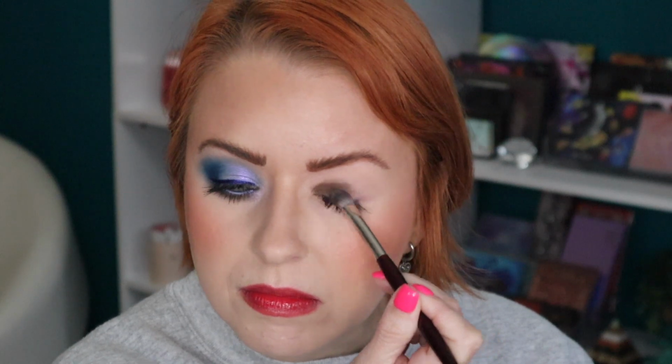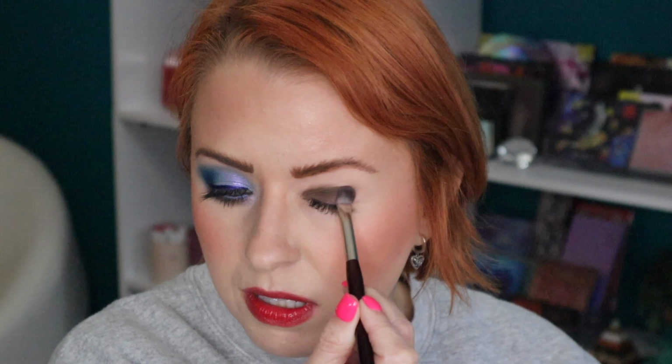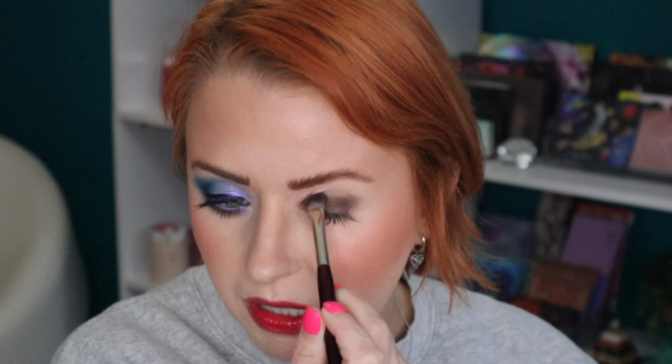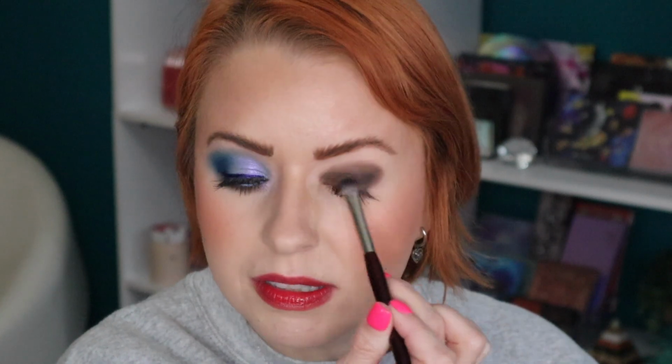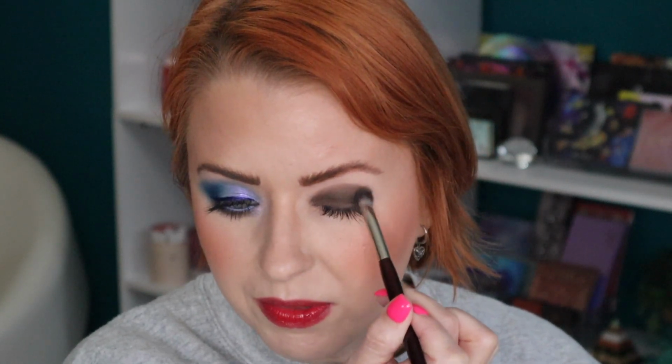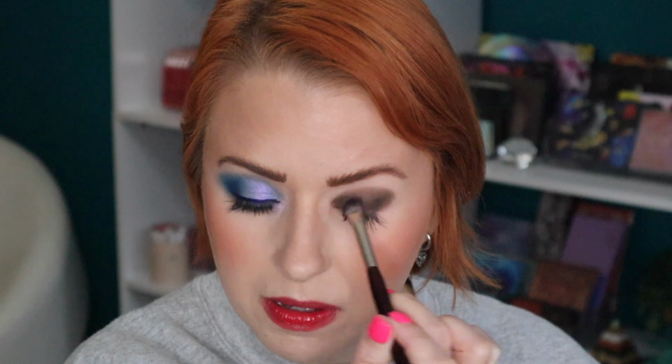So I'll be taking a BK Beauty 203, and I'm just gonna start packing this on. Now there is a little bit of kick up in the pan, but that doesn't bother me. The main thing is I haven't gotten fallout. This is such a pretty brown shade. I might even go in with the black on the outer corner. Okay, so I'm gonna leave it like that.